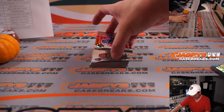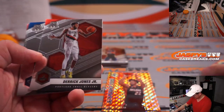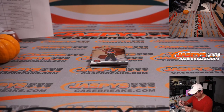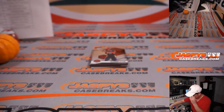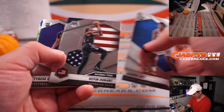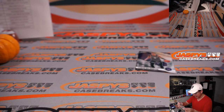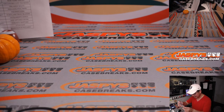Because you never know in the NBA. If you have multiple Jae'Sean Tates, I don't think you have to keep 100% of it. You can move some of it just to get some cash going and then just hang on to a few, just in case. This is James Wiseman, NBA debut, silver. Nice, for Sean M. and the Warriors. Nice finish and a Tyrese Haliburton rookie card. And there you go.